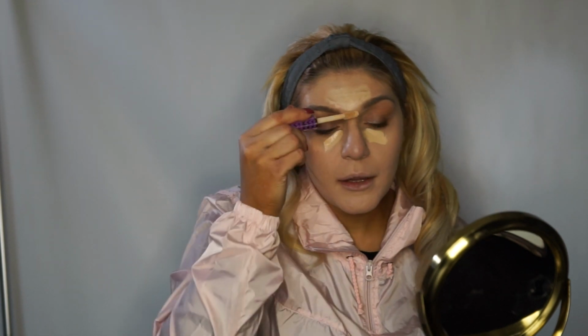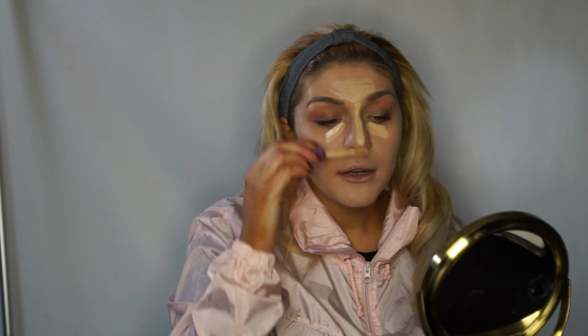And what I do is I just put it like this right underneath my under eyes. I do a triangle like this on my forehead. Bring it right down my nose.